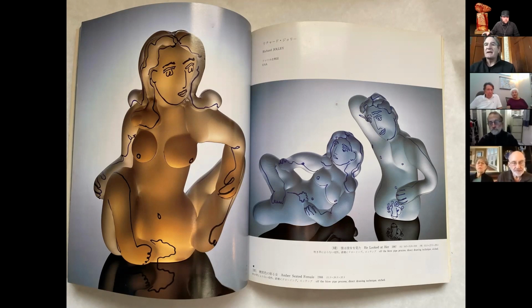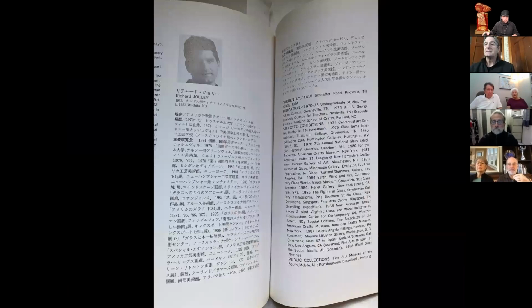This is a shot from a catalog, World Glass Now, in 88 in Hokkaido, Japan. I was invited over as an honored guest. They purchased my work, and so Tommy and I were off for Japan. Next. The back of the catalog. Next.